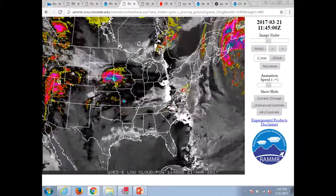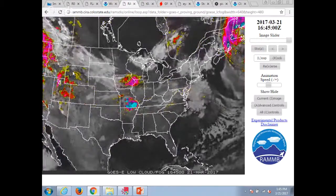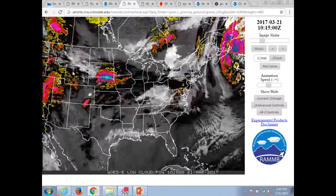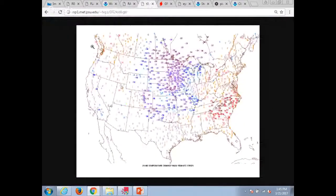A little bit farther out to the west, a little more active pattern, possibility for some storms in California this afternoon. In the interest of time, we're not going to dive into that too much, but certainly something to look out for. I understand this is a little bit difficult to see because of how small it is, but this is the 24-hour temperature change. I just want to point out a couple of things here.